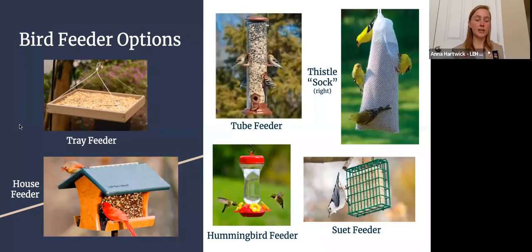Now we're going to transition and talk about bird feeders. But before I really get into bird feeders, let's talk about a common misconception. People think that bird feeders will prevent birds from migrating, and that's not true. Birds depend on their instincts, their internal compass, and the length of the day to tell when it's time to migrate. And that decision isn't based upon whether there's food or not. So you can feel safe about providing birds with food. You're not interfering with migration or anything. That's just a quick misconception that we wanted to clear.